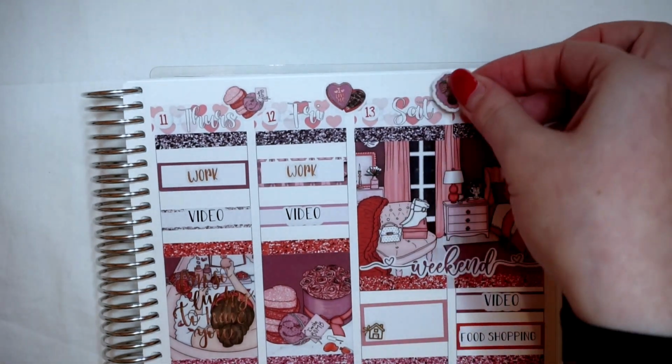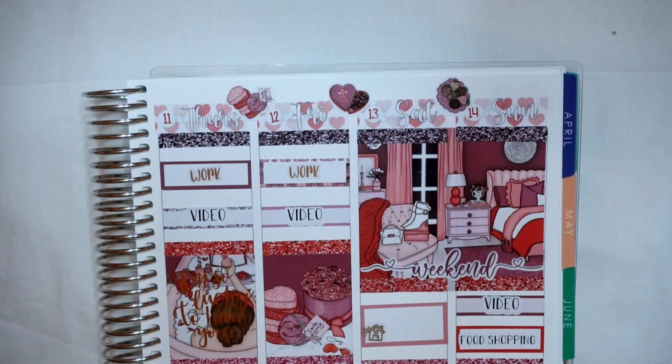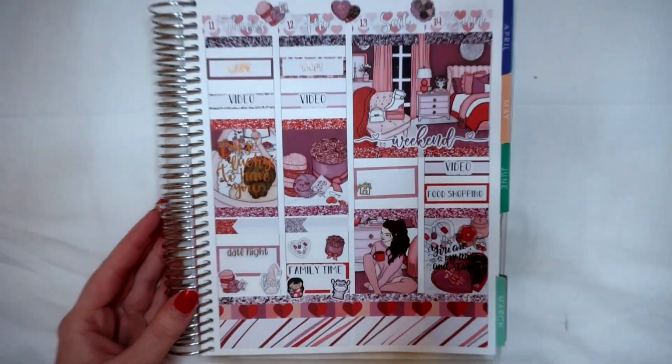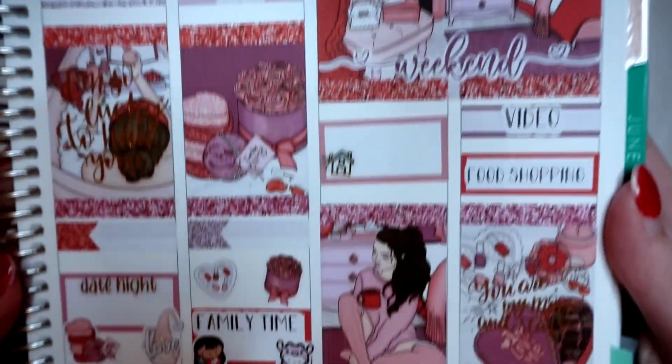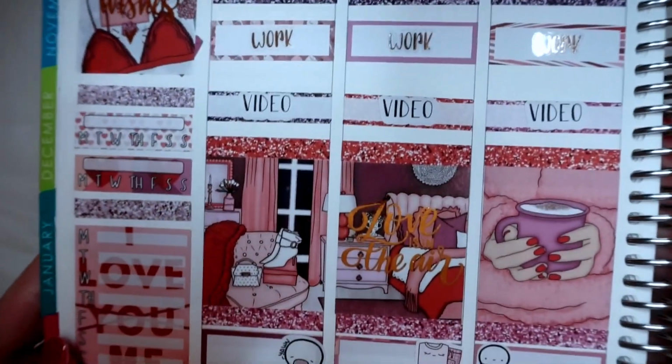So here is the finished spread. I absolutely love the way it looks, and I love the pop of foil. I'm just showing you close up what each side looks like. I absolutely love all the coat overlays. Definitely check out Bella Planella for her kits, they are absolutely gorgeous.